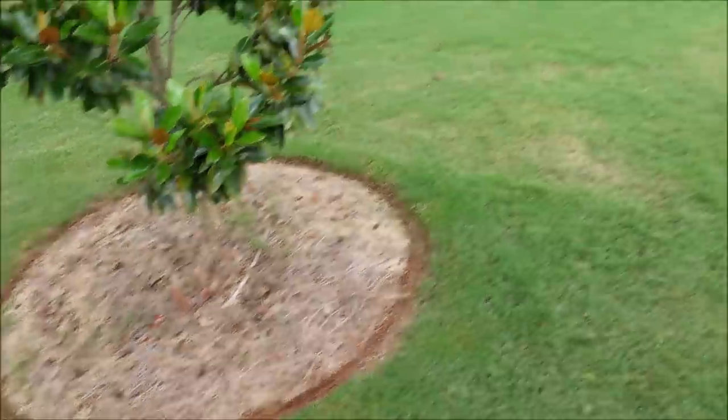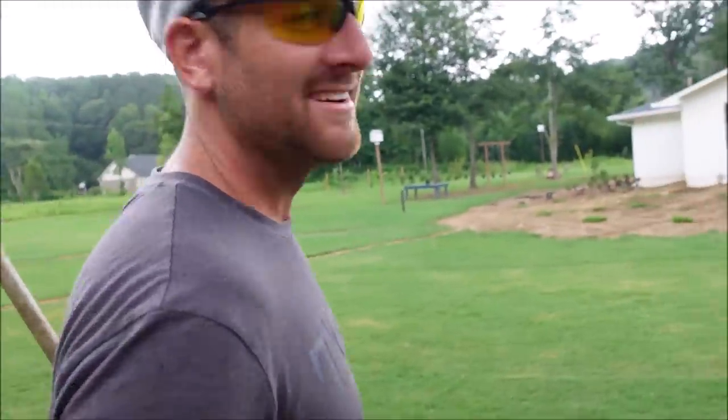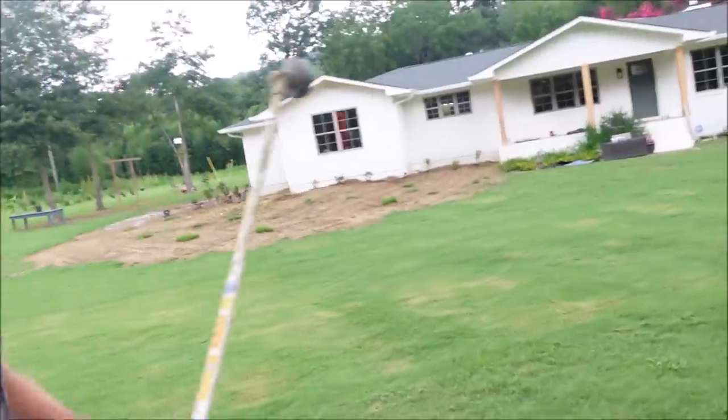So bad you had to go over twice with the edger and then one more time to polish it off. Just imagine some fresh pine straw in there. Coach Saban is going to come try to get a recruit and come by. Yeah, they're going to say, who's that guy that lives in that white house with the awesome tree rings? Yeah. All right, we got to get out of here.